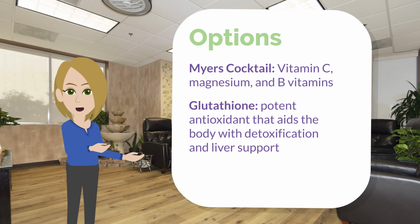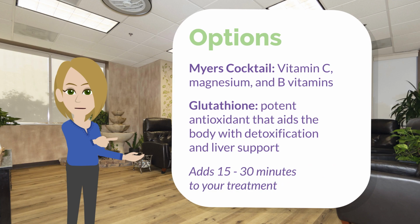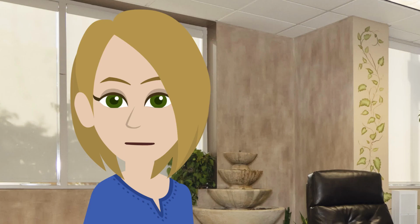If you wish to add the Myers treatment and or the glutathione but haven't pre-scheduled it, we can still add it on at the time of your visit. Just note that there will be an additional cost and about 15 to 30 minutes added to your treatment time. To provide the highest quality of service to you and those after you, we ask that you schedule any additions in advance whenever possible.